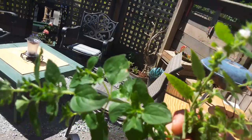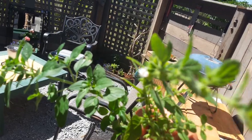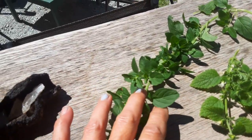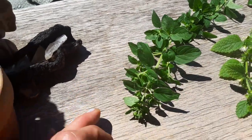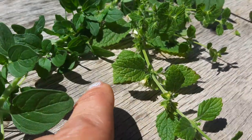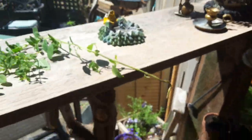The one on the left is oregano. The one on the right is lemon balm. Now, I don't know if you can tell the difference by just looking at it, but you can see that the oregano has not serrated leaves, not jagged leaves, okay? And it will also produce a purple flower, whereas the lemon balm produces this tiny little white flower. Anyways, just wanted to tell you all about that.